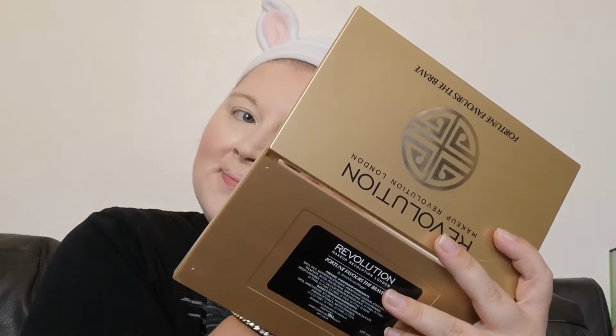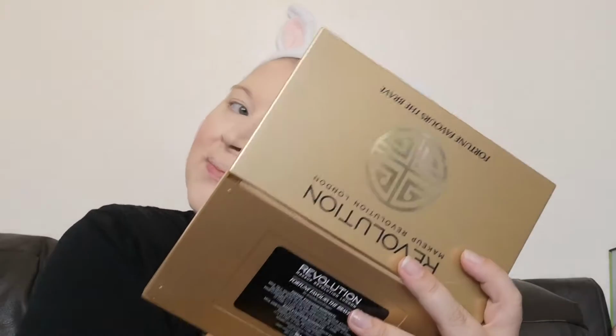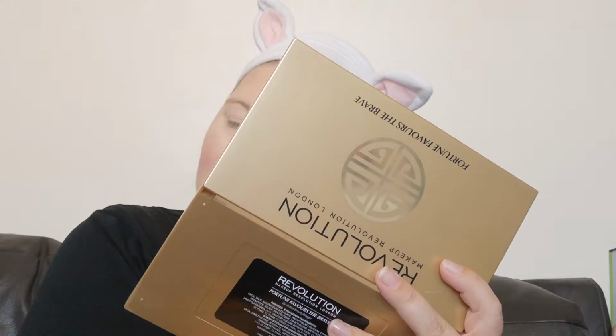Well, I'm very blushed. At the moment in the summer, I don't know why, I just really like that pinky, glowy look. I put it on the apples of my cheeks and then flick it up. I just really like it. I feel like it really suits the shape of my face.